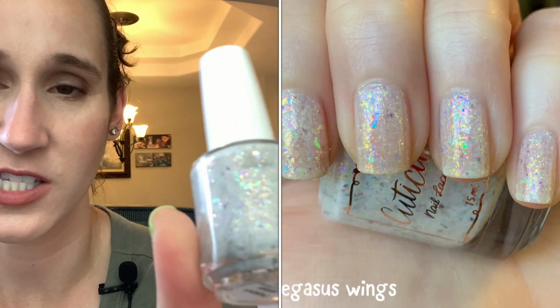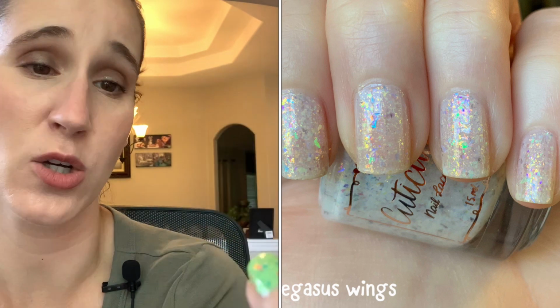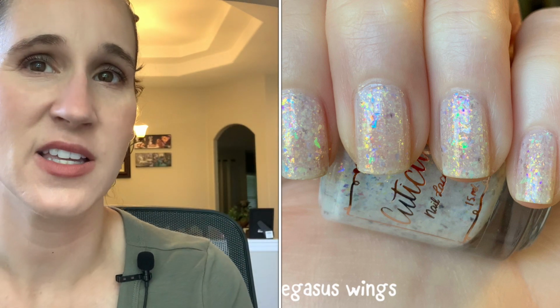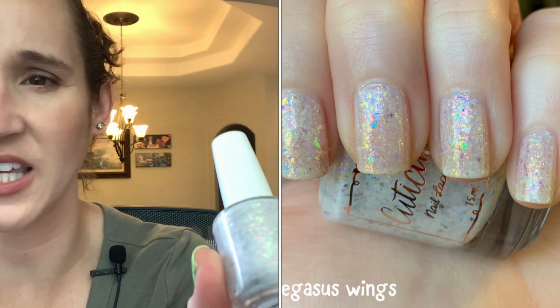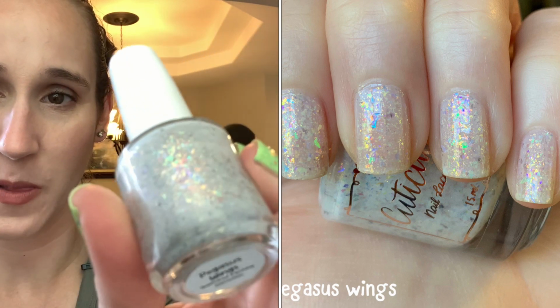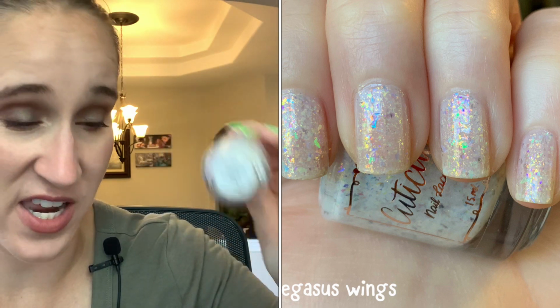Okay, then I wore Cuticula's Pegasus Wings. I've been wanting to wear this since I got this last year. So pretty. It's a beautiful white with all those gorgeous iridescent flakies. So beautiful. I'm a sucker for whites. It used to be grays. I'm a sucker for grays and whites now because of Carolina. She's really gotten me into whites, but like grays and whites that have shimmers and flakies, especially when it's these iridescent flakies, I'm just a sucker. I just love them. Look at that, so pretty. Beautiful. I think I did 3 thin coats on this just to up the flaky factor.